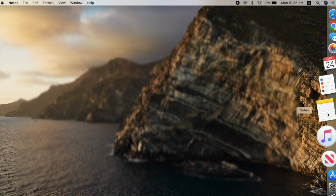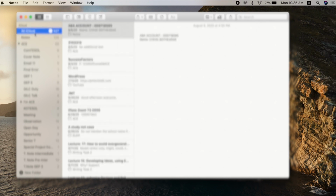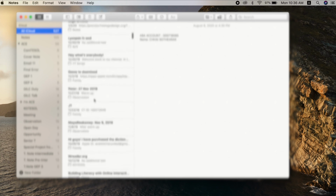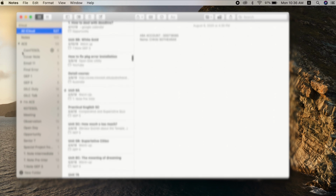For example, as you can see, all my notes, including the username and password for all the websites I use, are here. So what happens if someone can get to see all of these? For sure, you won't be the owner of all of these anymore. So you have to sign out your iCloud account.